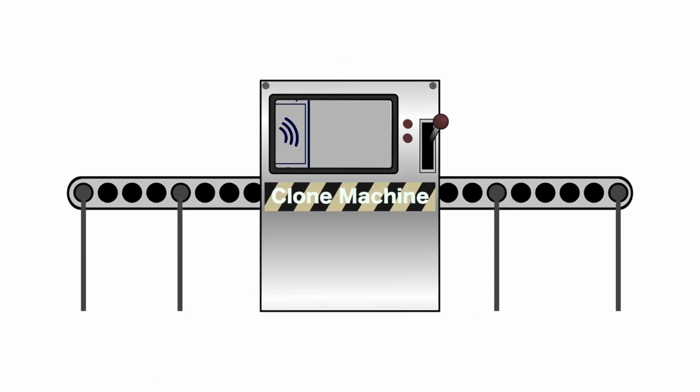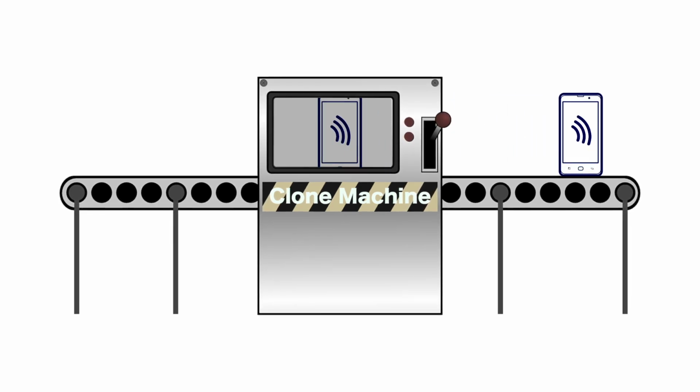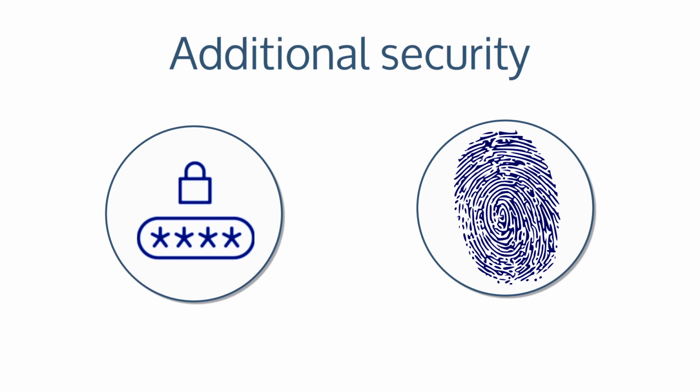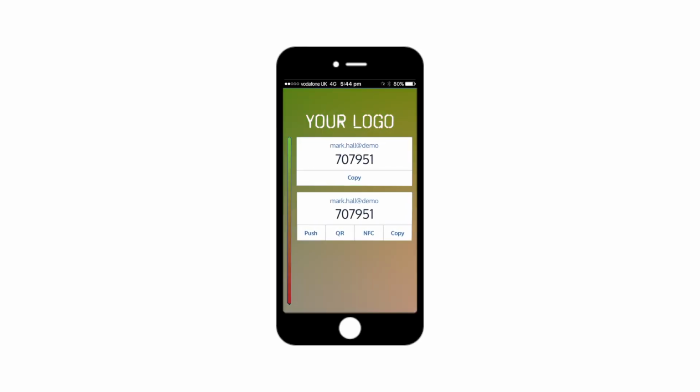The convenience of having an app on your phone is now commonly accepted. When it comes to using an app for security purposes, such as providing a person's identity, it is important to ensure that the device cannot be copied or cloned. SecurEnvoy leveraged seed split technology has part of the seed record being made up by the unique fingerprint of the device. Further user security can be enabled by enforcing a PIN or biometrics to unlock the app. The app can also be customized with the customer's corporate colors and logo. The best part is it works completely offline, meaning no data or cell network is needed.